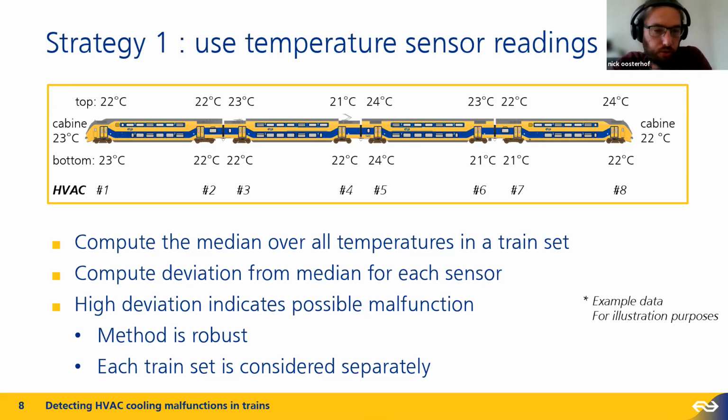And this could also help, for example, if it's a bit warmer at some point, then the coach temperature may increase a little bit, but that will happen in all the coaches. And then still a deviation from the median is a good way, we feel, to find deviating HVAC units.